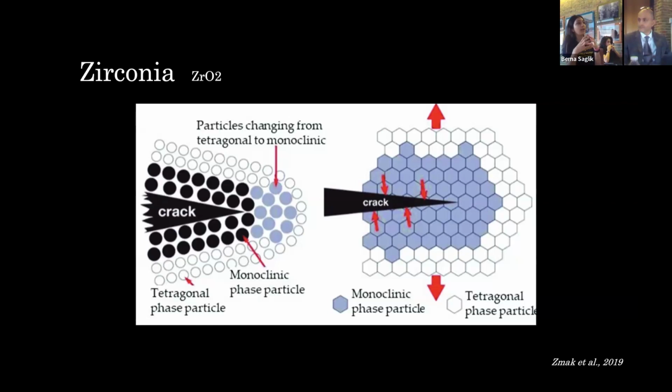So as you can see, closer to that crack is where that monoclinic transition happens, and that monoclinic just holds that crack there and prevents it from propagating. Just because once it becomes monoclinic, it expands. So it acts like a pressure onto that crack and closes that crack. So that's the whole concept of having a stabilized zirconia there.